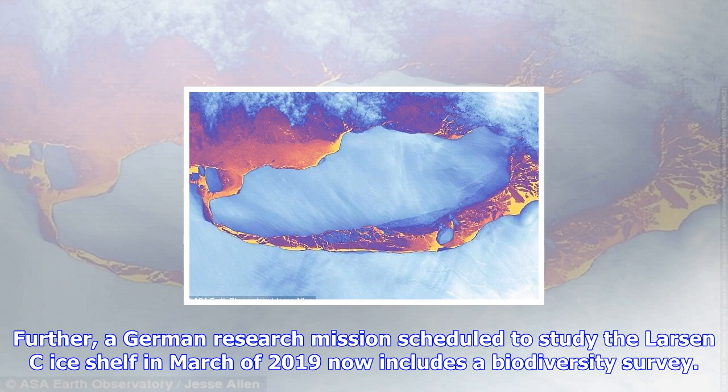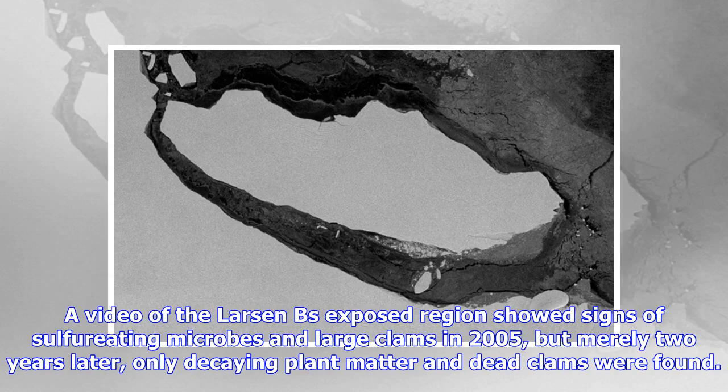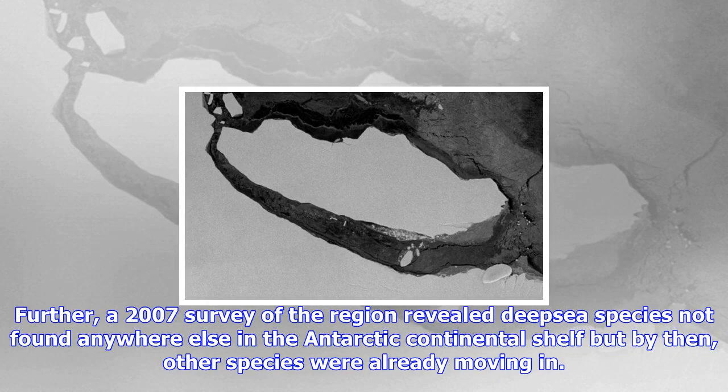For instance, South Korean researchers originally intending to explore the South Shetland Islands are now considering diverting their mission to explore the ice shelf instead, and the British Antarctic Survey, BAS, in Cambridge has a fast-track proposal that, if approved, could send them exploring the area by early 2018. Further, a German research mission scheduled to study the Larsen C ice shelf in March of 2019 now includes a biodiversity survey.